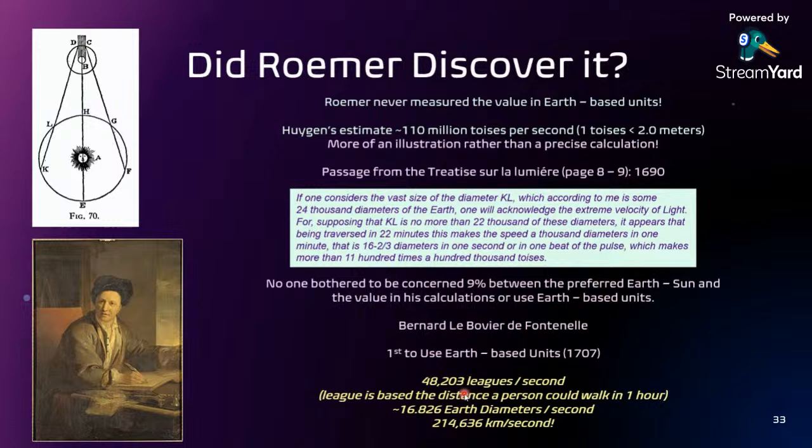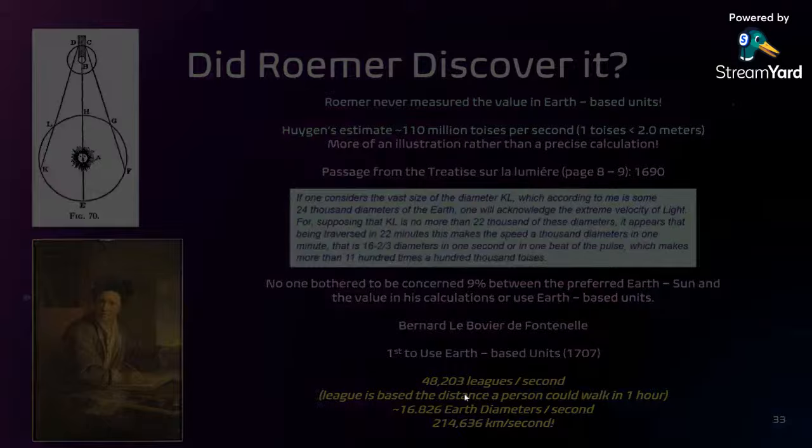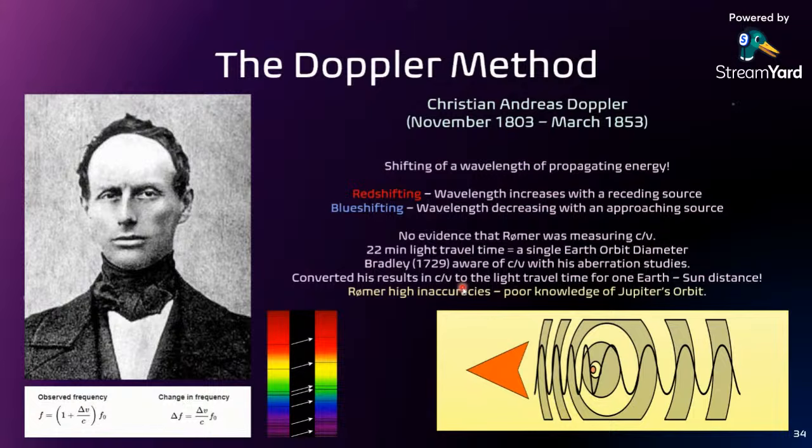Like 20,000 leagues under the sea, what is a league? Some countries had it at 1,500 feet. Other countries had it at 5,000 feet. The Doppler method was very valuable because now they could look at the speed of light in terms of using c over v.